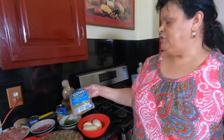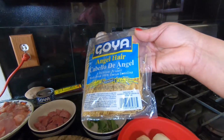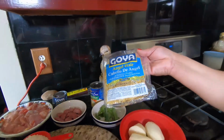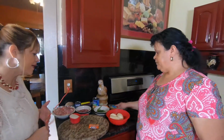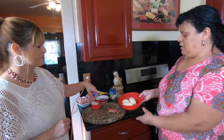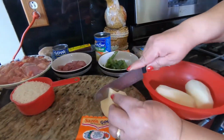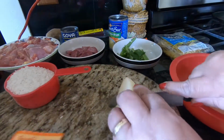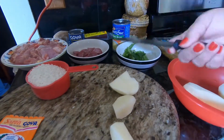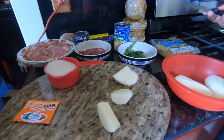And the angel hair pasta, cabello de ángel. It doesn't have to be that brand. It could be another brand as long as it's angel hair pasta. The potatoes, white potatoes. So is that two potatoes? I cut them into little pieces. Like this. Okay, so you dice them. You can cut them a little more, make them smaller. Whatever your preference is.